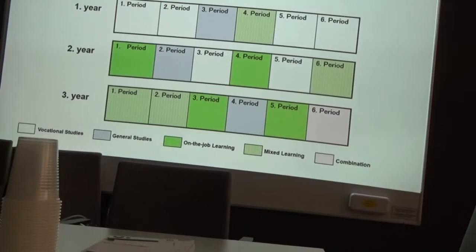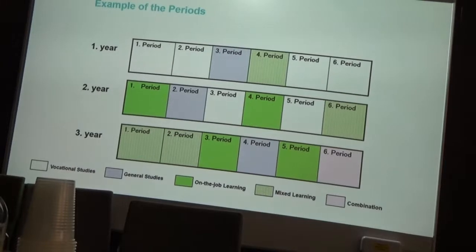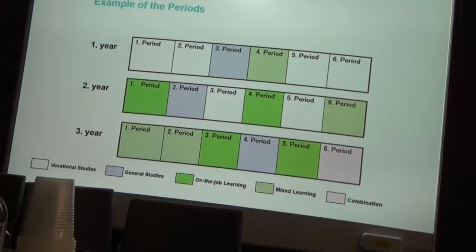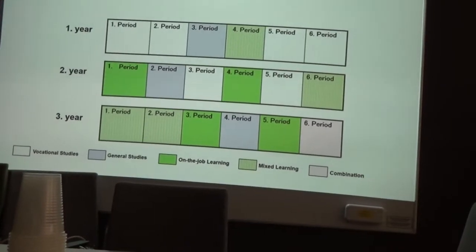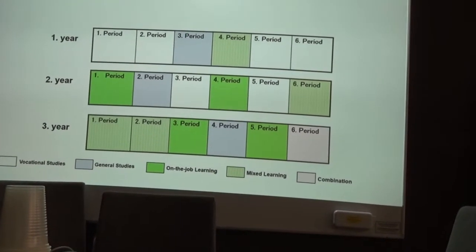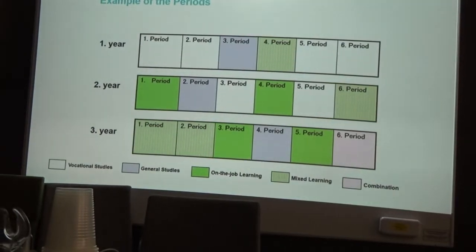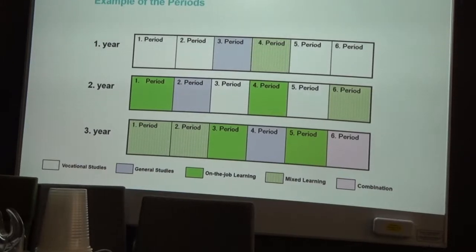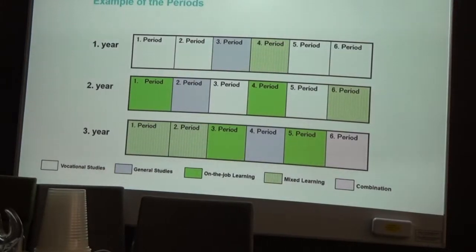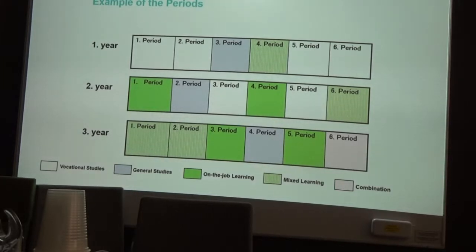And on the last year they are not that much at school at all. They are doing this mixed learning, or maybe if they are students who have learning difficulties or something like that. So maybe those who need more guiding and more learning, they are more at school, and those who are skilled and who can cope themselves, they are more in the companies. We try to vary this and make it very individual.